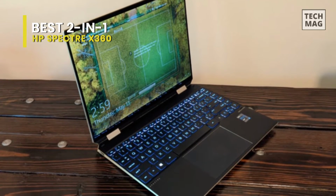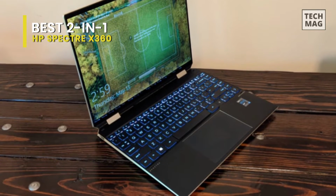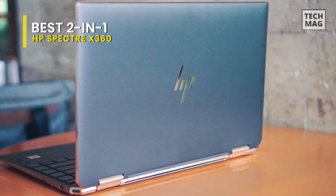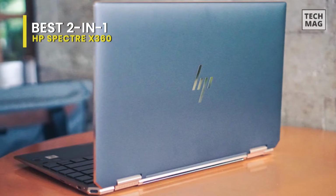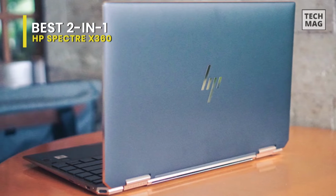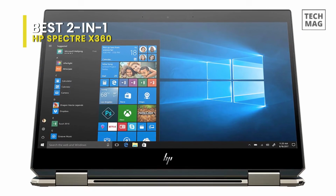It offers an Intel Core i7-1165G7 processor. It's got a quad-core unit that can achieve boost speeds up to 4.70 GHz, which marks a decent leap over the Intel Core i7-1065G7, the previous generation CPU included in last year's model.